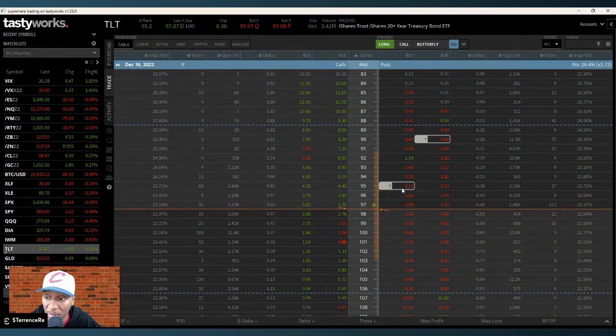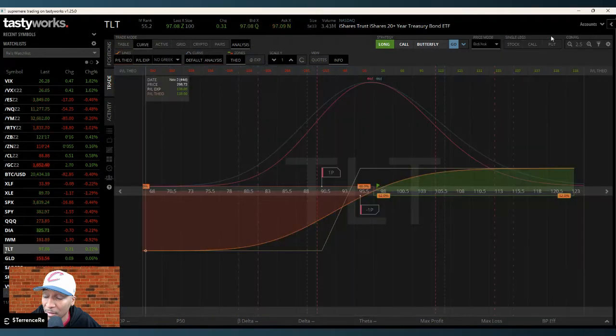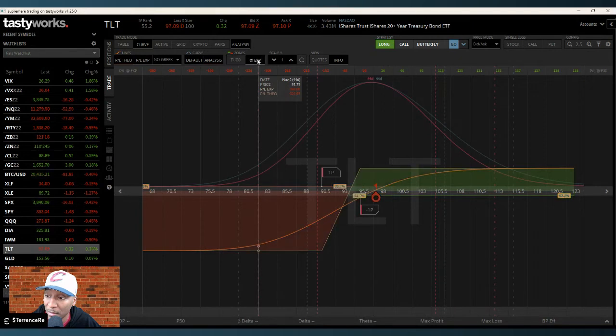I just have a certain setup that I trade, and this is it. So I sold the 95, bought the 90. That's $5 wide. We can analyze this if you guys would like. Let's look at the analysis tab, and you can see that I need the market to go up. The green area is where I would make money, right? And the red is where I would lose. And you can see where the market is right here.